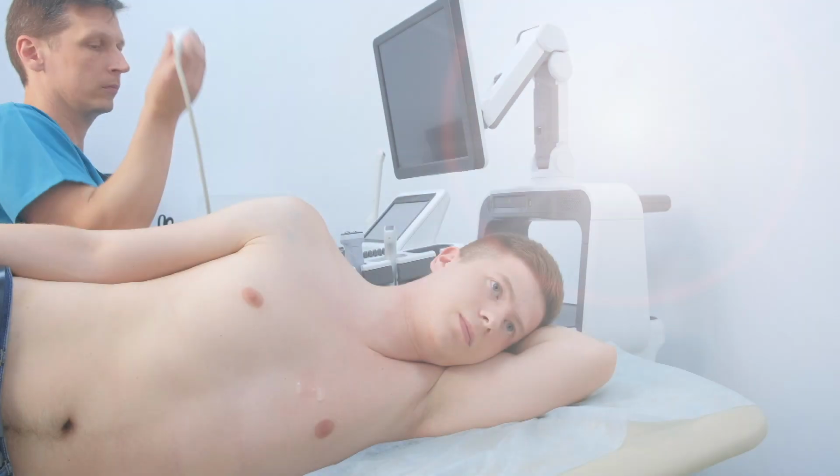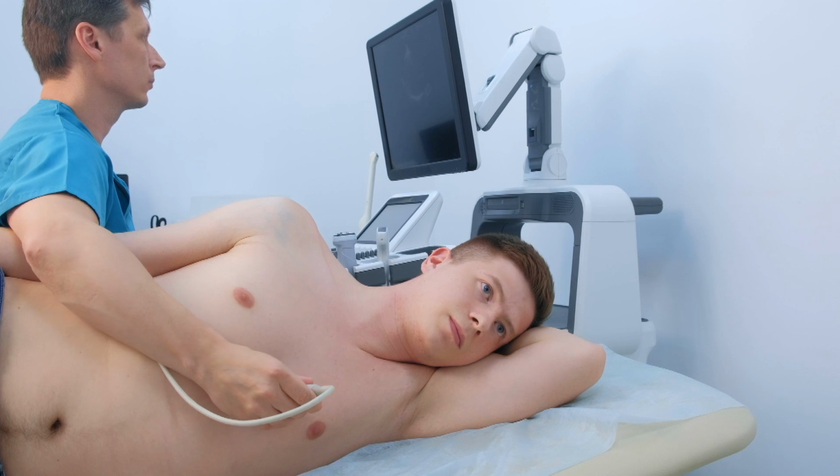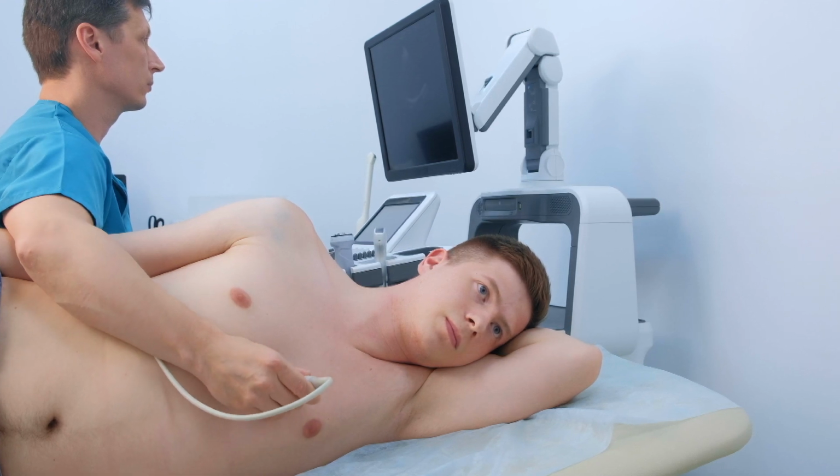We can do this by doing a heart scan called an echocardiogram, which is an ultrasound of the heart. On an echocardiogram, we see the aortic valve and the number of cusps of the aortic valve. Normally, there should be 3 cusps. We can also do specific measurements of the valve to determine the cause of the aortic stenosis.